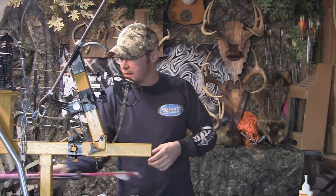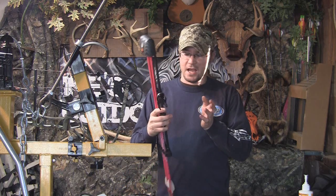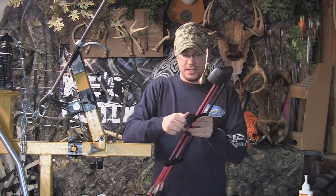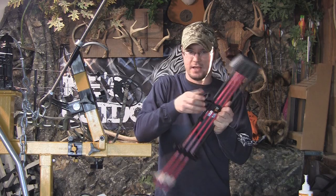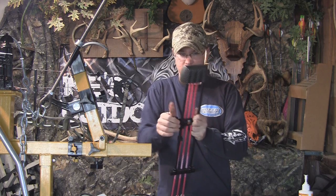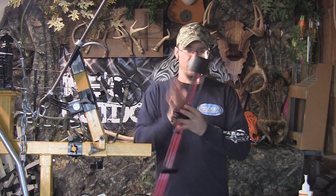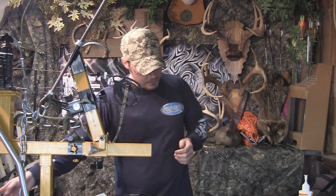My favorite quiver for last year had to be the Tight Spot. We've got it here. It balanced out really nice, secured to your bow, good and tight. I love the latch that holds it to get on there. Slides right in, slides right out, real nice, real quiet. This was on my Invasion that I hunted with last year and did an excellent job. Very quiet, very balanced. Probably one of the best quivers that I've ever owned.